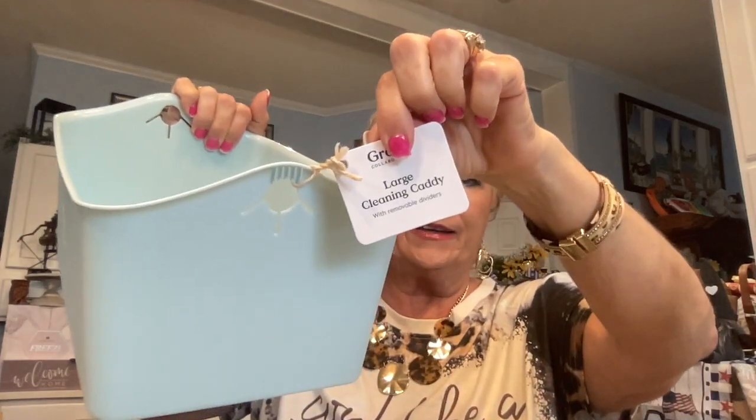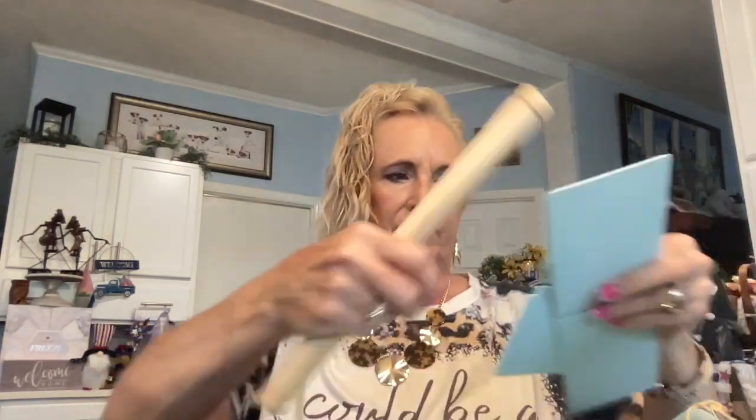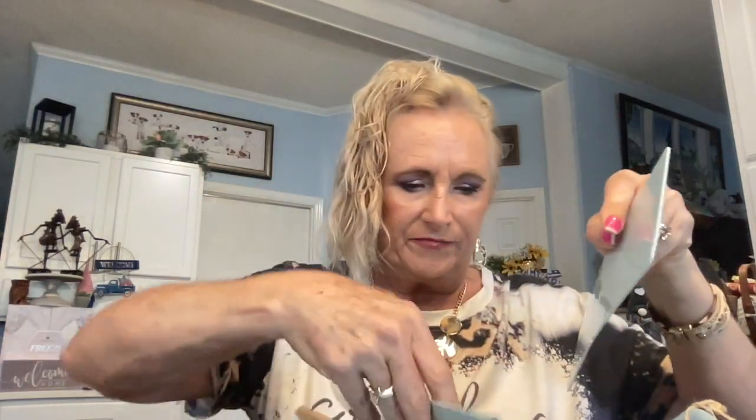Okay, now to my free item for a VIP. I got this tub, $16.99. This is the large cleaning caddy, and it came with parts that I've got to put together here. And I'm going to take a look to see what we have to do here to get this functioning. And I'm not sure how you work it. This here is my dividers for inside.